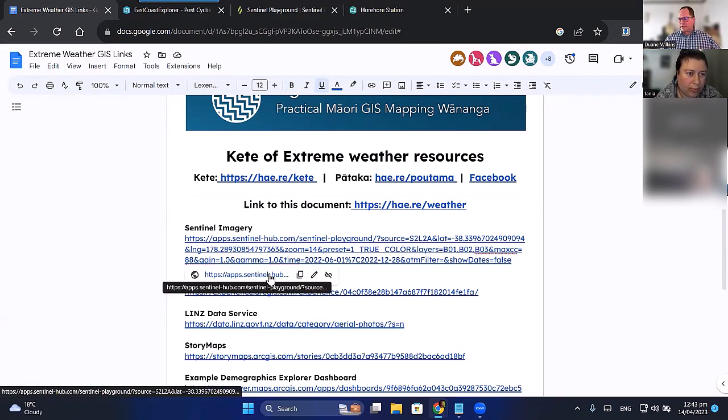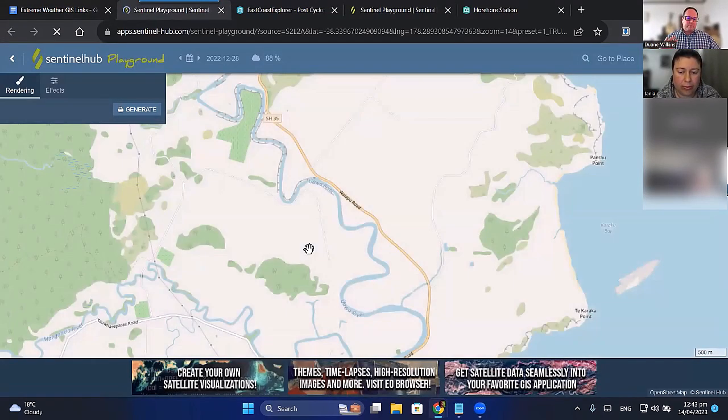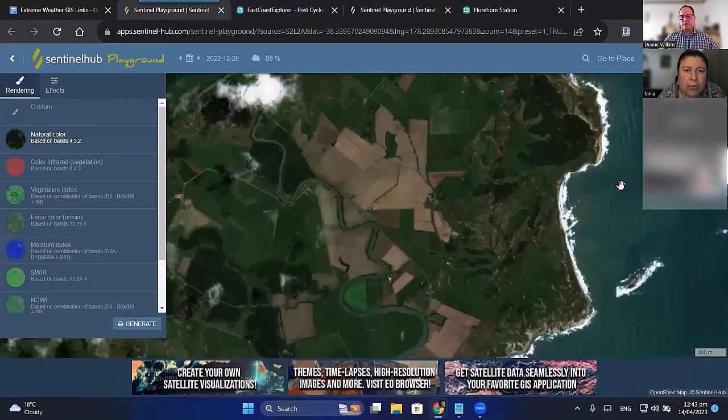We'll start with near real-time imagery. So in the after event of Cyclone Gabriel, most people working in mapping were looking for imagery, for ways to contribute, looking at the before and after. So this website, Sentinel Hub, captures imagery at about 2 meters per pixel.